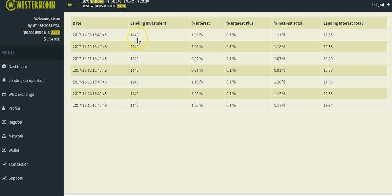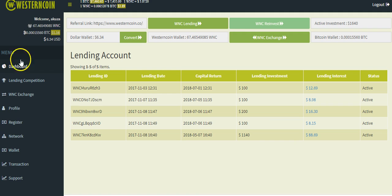On this lend of 1140 I'm earning a little over 1%. And this is the amount of money that it's made, and these are the timelines that it paid out. So you can see that I've had 7 payouts on this so far. What I've been doing is stockpiling Western Coin up here, 67.